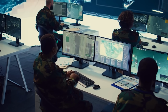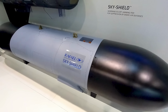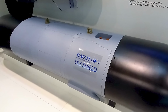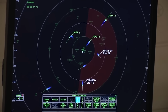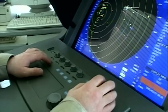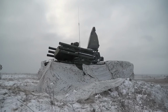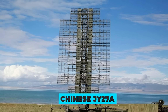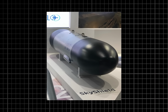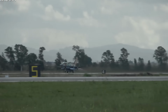Instead of tracking a single formation, the air defense network was forced to contend with a shifting array of phantom contacts. Crucial to the Sky Shield's effectiveness was its threat library, a comprehensive database of electronic signatures from radar systems worldwide. Before the operation, the pods were loaded with profiles for the Soviet, French, and Chinese radars present in Lebanon. When the jets entered hostile airspace, the pods automatically identified radar emissions, categorized the threat level, and allocated jamming resources accordingly. For more advanced or long-range systems, such as the Chinese JY-27A, the pods concentrated additional jamming power, ensuring that even the most capable radars were neutralized. Coordination among the F-16i jets further enhanced the electronic warfare effort.